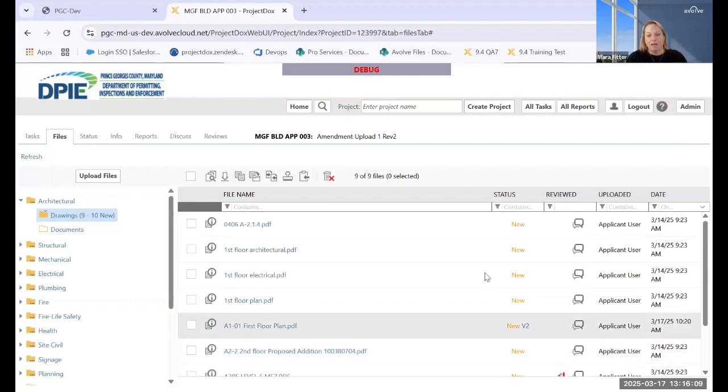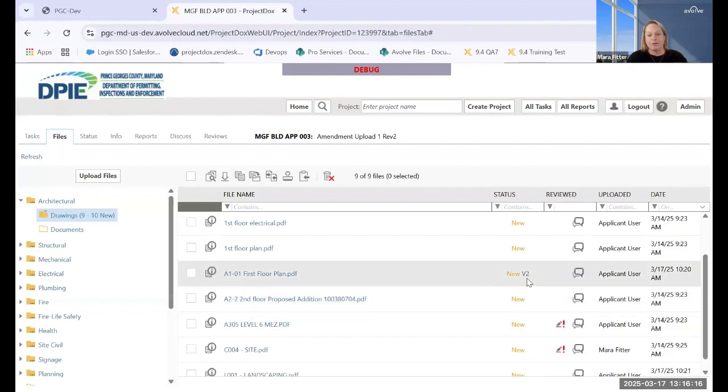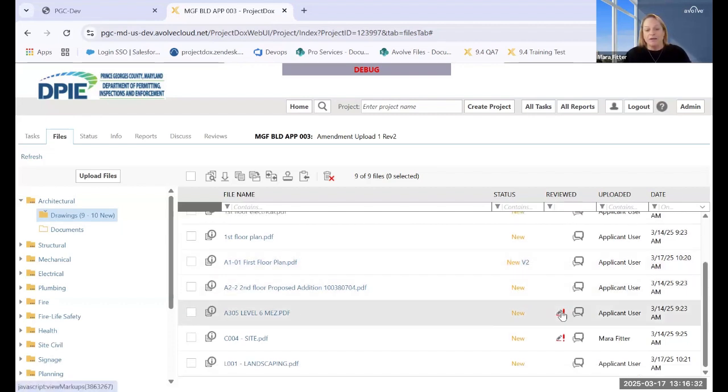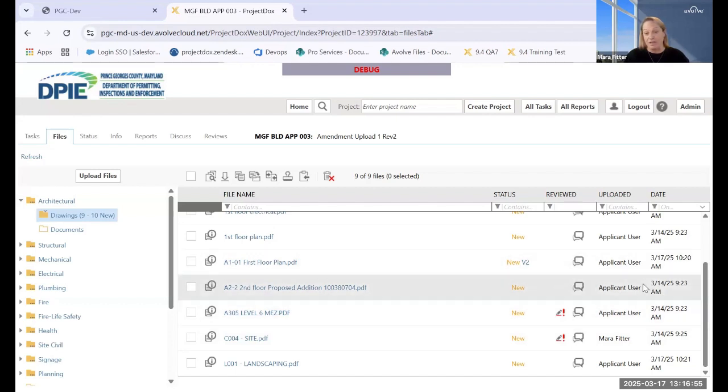We have our file name, status of new. These have all been uploaded in this cycle. I'm going to point out right here that I have a V2. That tells me that the applicant has uploaded a new version of the file, which means I can compare what they have done. And we'll come back and look at that. We also have the open markup icon. It looks the same as it does today. The difference is just where it's located in the Files tab. I think it's much more obvious where it is sitting here. And then you have the name of the person and the date of when that file was uploaded.